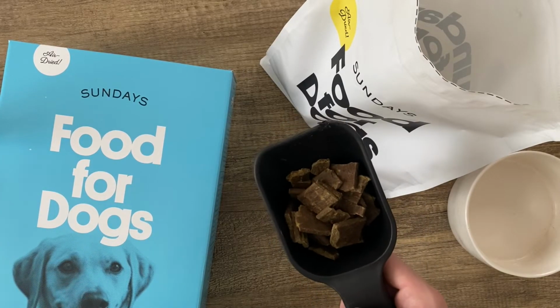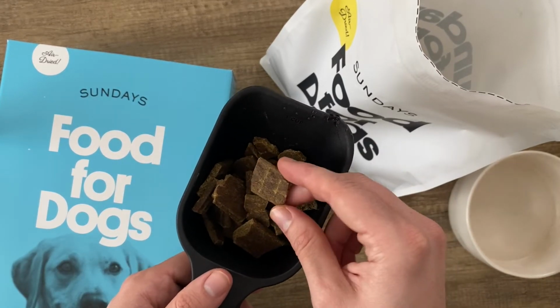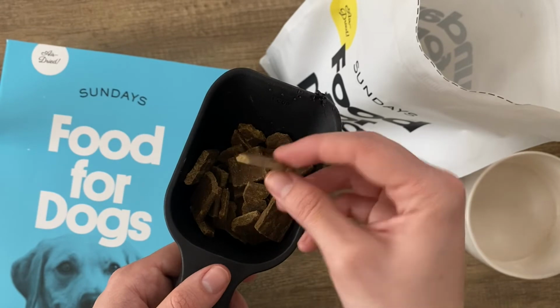So now I want to show you what the food actually looks like. So since it's air dried, it's formed and broken into these little pieces that kind of resemble a jerky. They're a little bit hard, not too hard for your dog to chew, they're just kind of crunchy.